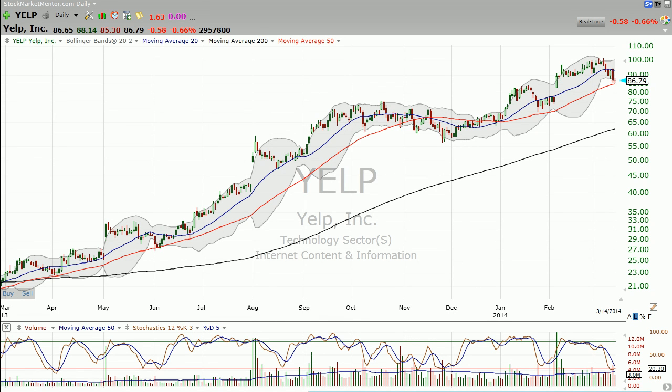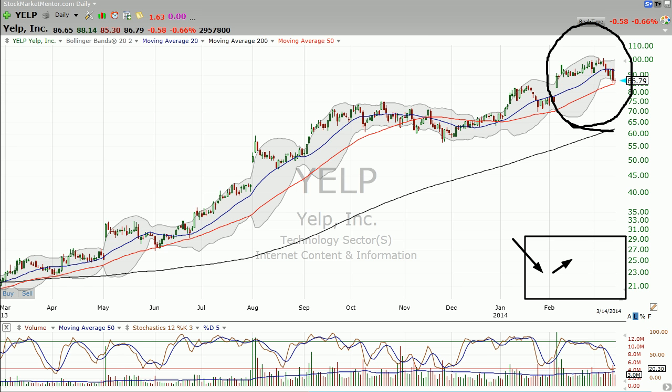And I want to look at Yelp here. It's actually a pretty easy chart to interpret. Obviously, we see that the stock is in the winner's circle. This is what we like to see. We're not really too fond of stocks in the penalty box down here unless they've oscillated for a while, formed a base, and then ultimately start to break out to the upside. We like that.